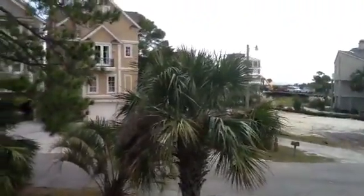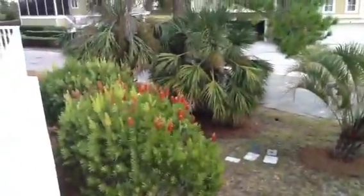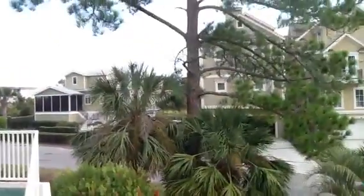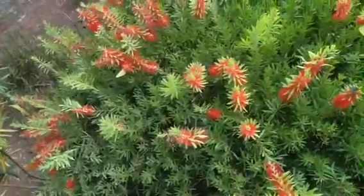You can't beat it. And it's a terrific place to have your kids. And again, for you nature lovers out there, there's going to be plenty of shorebirds. And if you're into butterflies, I'll tell you what, this is the time of year to come to Hilton Head.